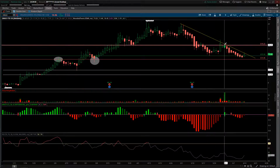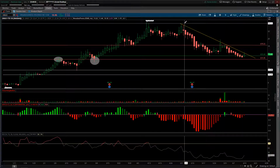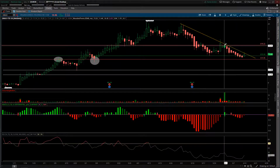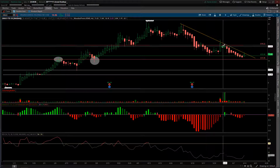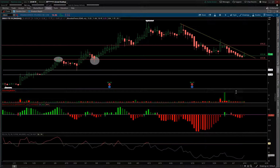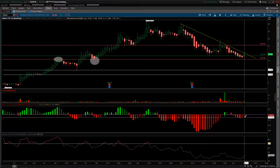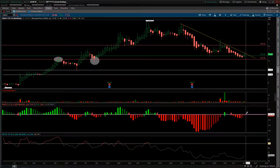A number of different forms of resistance. We got horizontal resistance, diagonal resistance going down, a number of resistance in this area here, right? And so then it gets pulled back down. It can't break through. So then the MACD starts to turn negative again, but then now it's starting to turn positive again. And what we should expect to see here tomorrow, or definitely within the next 2 days, is a positive MACD signal. Okay, so we'll be watching out for that. That's going to be additional confirmation.